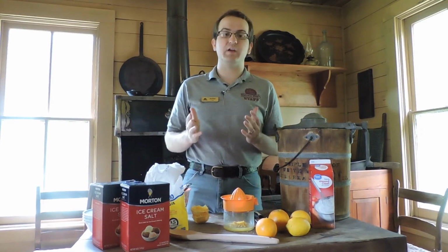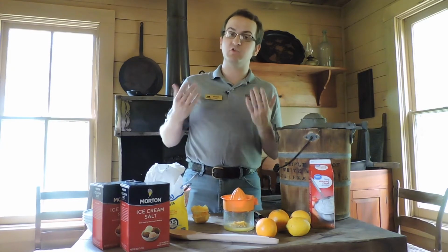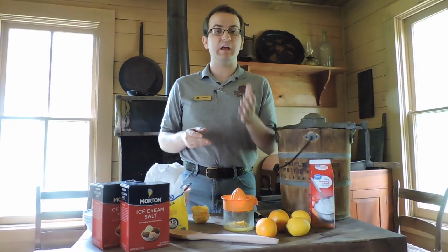cream. Ice cream has been a treat for hundreds of years. The Romans and Greeks ate versions of ice cream. Even the founding fathers, George Washington and Thomas Jefferson, they all absolutely loved ice cream. George Washington was actually the primary producer of ice cream in the colony of Virginia in the 1700s.